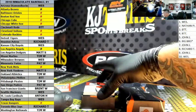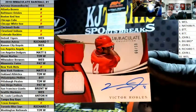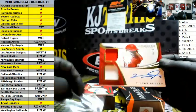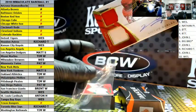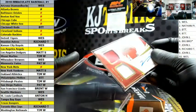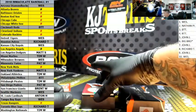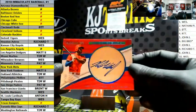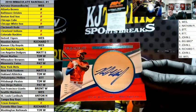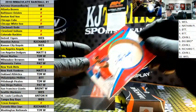This is nice. 5 out of 99 for the Natties, Victor Robles, dual patch auto. Tim, nice Robles. He's got a little ding on that bottom corner there. Nice card, though. Congrats on that one. And last card of the break, number 7 out of 10, rookie bats for the Phillies, Nick Williams. Phillies again going out to Big Sexy. Phillies had a good break. What's up, Randy's?